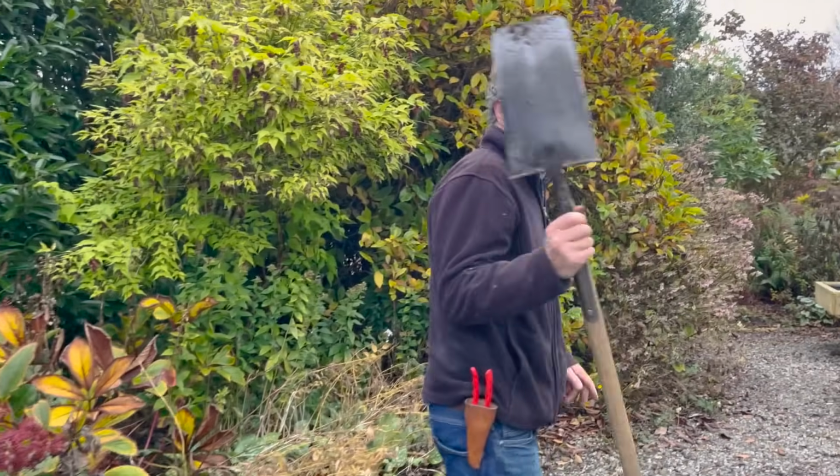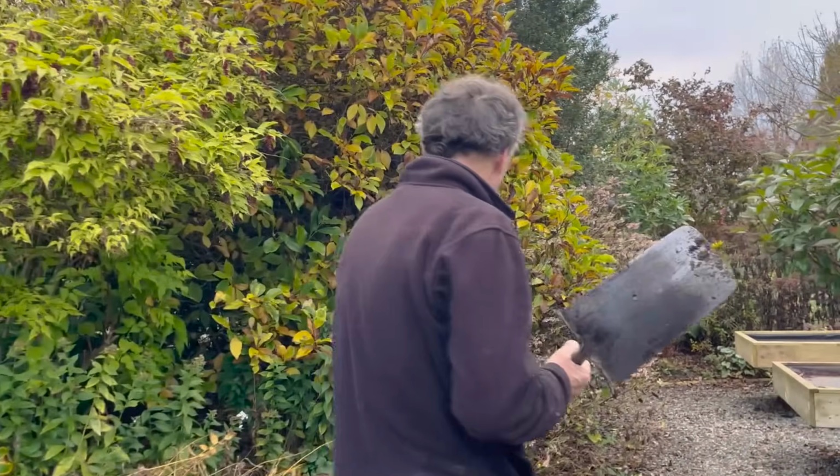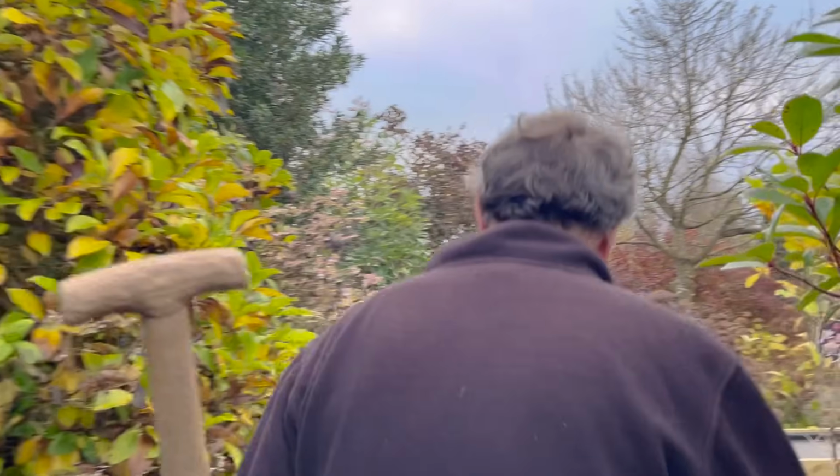We're not going to do any more work, but I like carrying the spade. I worked in a job years ago, and I was always told the foreman is a bit on the tough side. Always have an implement in your hand, and then you're okay. Always walk with an implement. Like in the office, you have the clipboard. And look busy.